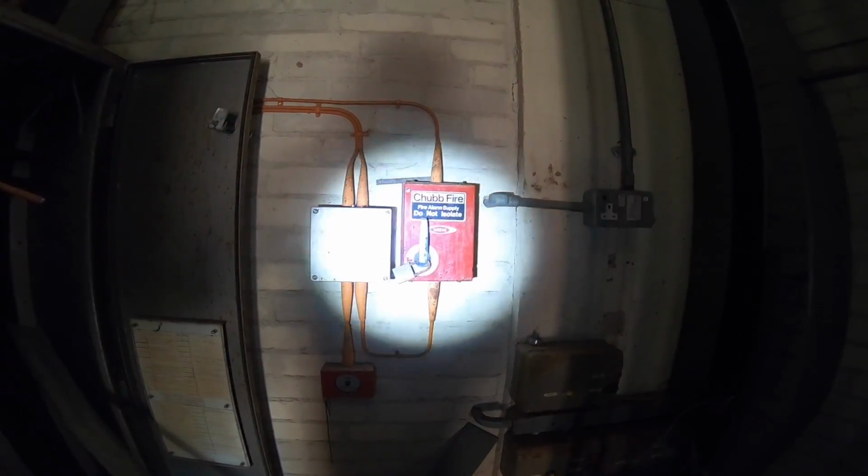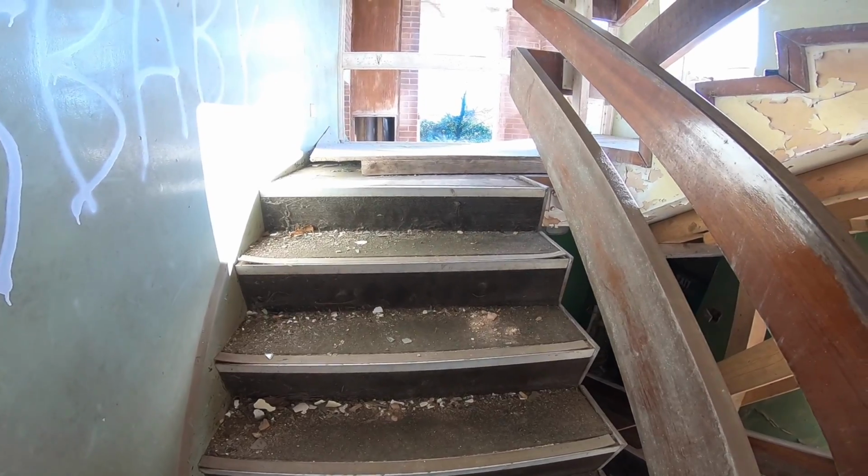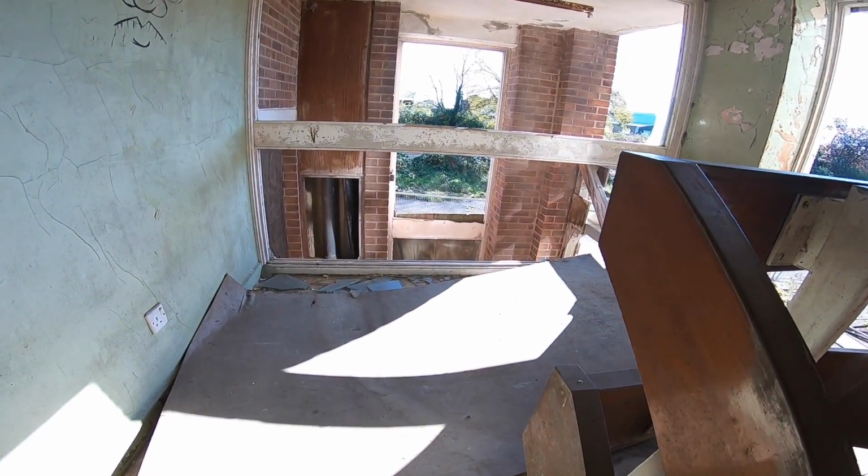Okay, so this is obviously a stores this side for electrical components, and this all here looks electrical. So quite an important room that. Still a padlock on there, look. Oh, well, you can see that. Alright, let's have a look at going up. Right, we'll go up, but there's a dog somewhere.